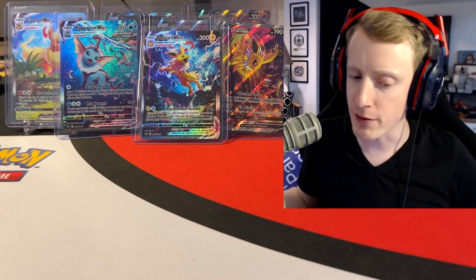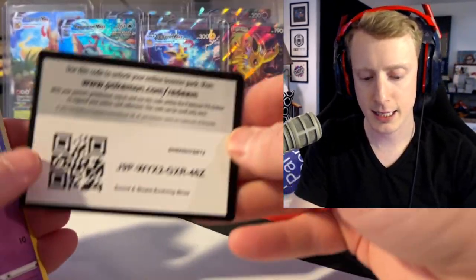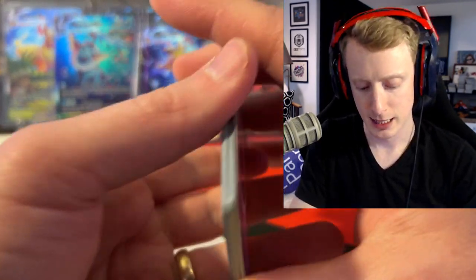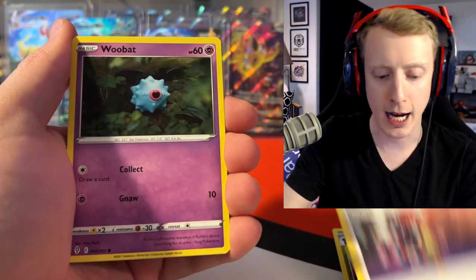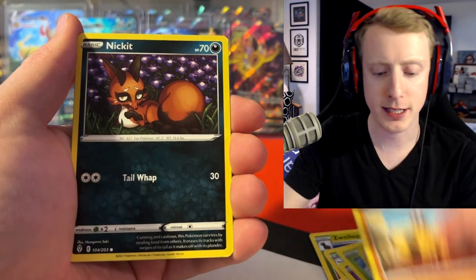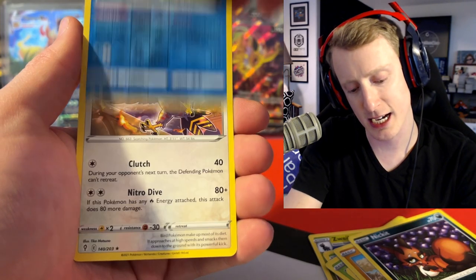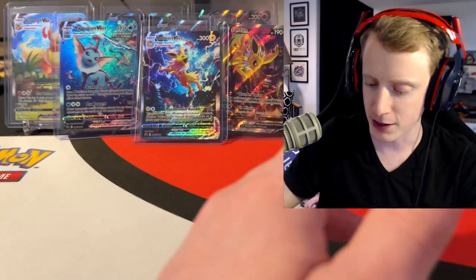All right, Evolving Skies, come on. Give us another Eeveelution card. You can do it. All right, here we go. Second to last pack out of today's restock video. Let's get it. Skiploom, Raihan, Woobat, Blipbug, Feebas, Hippopotas, Nickit, a reverse Ludicolo into a... Oh my gosh, a Talonflame regular rare.